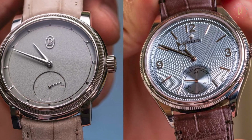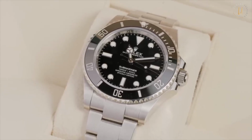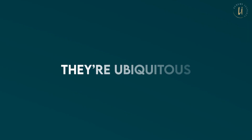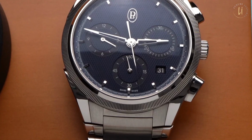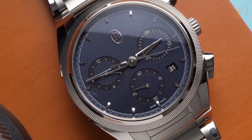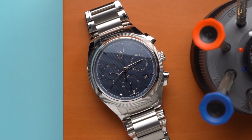And here's where Parmigiani really crushes Rolex. Rolex has become so mainstream that nearly everyone has seen a Submariner, a Daytona, or a Datejust. They're ubiquitous. But when someone notices a Tonda PF, it signals something very different. It shows that you've gone beyond the obvious choice, that you've studied the craft, and that you value refinement over popularity. It's the ultimate connoisseur's move.